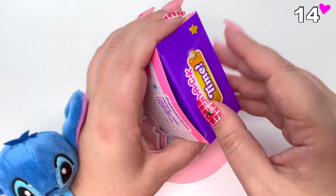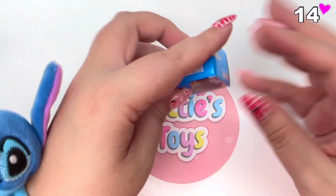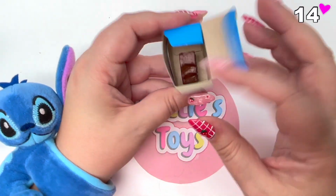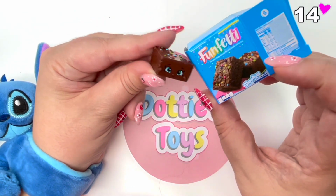All right, so here we go. Here is our last chance to find something new, and we have the funfetti! Yay, the funfetti! So the funfetti is already in our collection. It is sadly not a special edition, but I always think how tasty this looks. Oh my gosh, this looks so good!